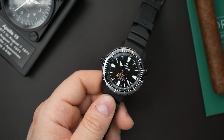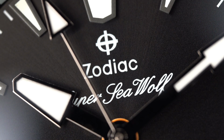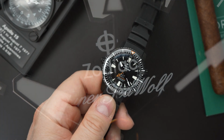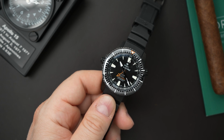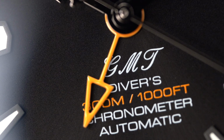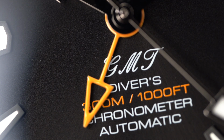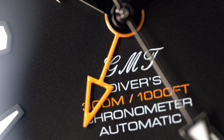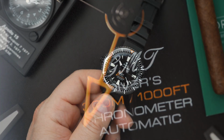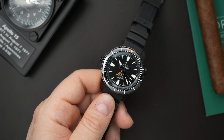The other thing here is the amount of text on the dial. Starting from the top, you have the Zodiac logo, then it says Zodiac, then it says Super Seawolf. That's right above the hand stack. Right below the hand stack, it then says GMT in a script. Then it says Divers. Below that, it's 300 meters, and it gives you the depth rating. And then below that, it says Chronometer, because this is chronometer certified. And then below that, it says Automatic. And that's just above the 6 o'clock index. Right below the 6 o'clock index, it says Swiss Made.